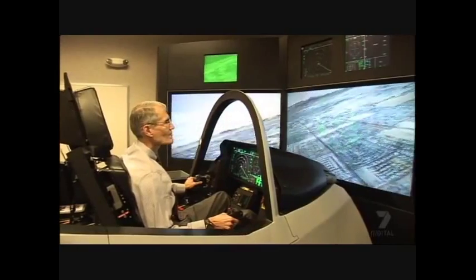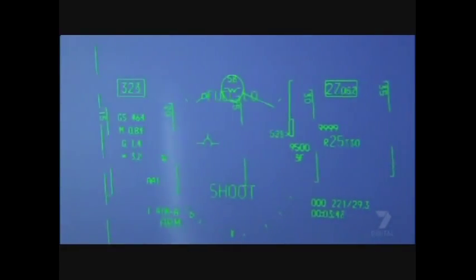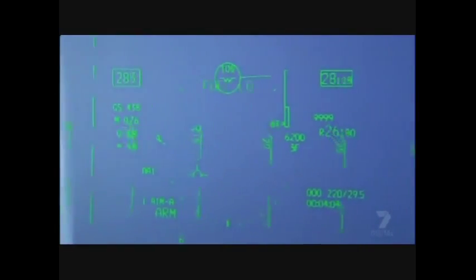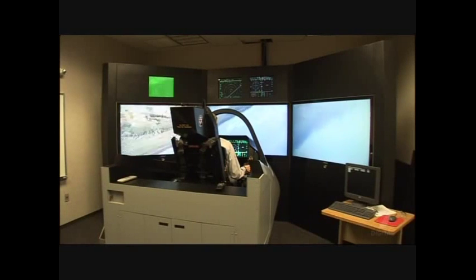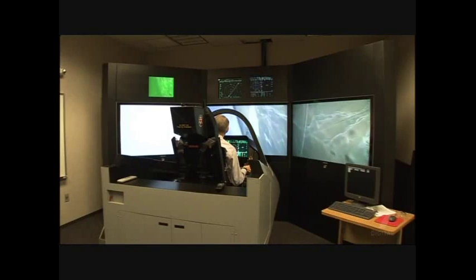Mike Scaff and the JSF simulator. This can reproduce the flight patterns of the jump jet version. The height, speed, missile state and position of hostile aircraft are projected on the screen like a head-up display. In a real-life situation, they would be projected onto the visor of a special helmet worn by the pilot.